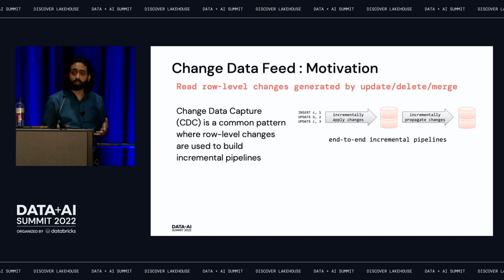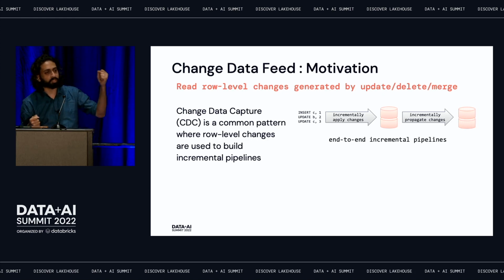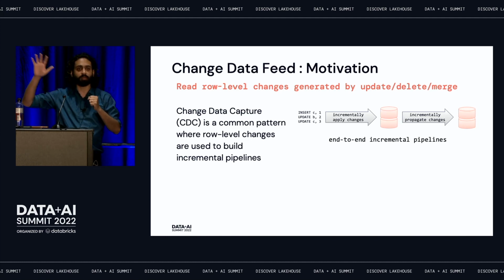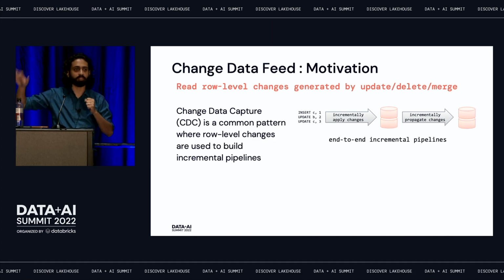Moving on. The other cool feature that we just released, in the process of releasing in 2.0, is change data feed. And let me first talk about the motivation, why this feature is important. It's a very common pattern called change data capture, where you have changes coming in from, let's say, some OLTP transactional database, MySQL, Redis, whatever. And you want to apply those changes into a more OLAP-style database, based on files and so on, so that you can do analytical queries on that.